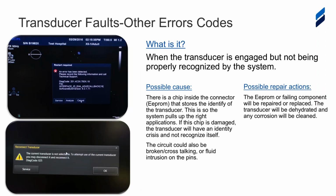Transducer faults, other error codes can include things like EEPROM chips not storing the transducer identifier properly. The chip could be damaged, the connector could be damaged, the housing may not be locking properly to the system, or there could be fluid intrusion. There are other error codes that can show transducer problems.